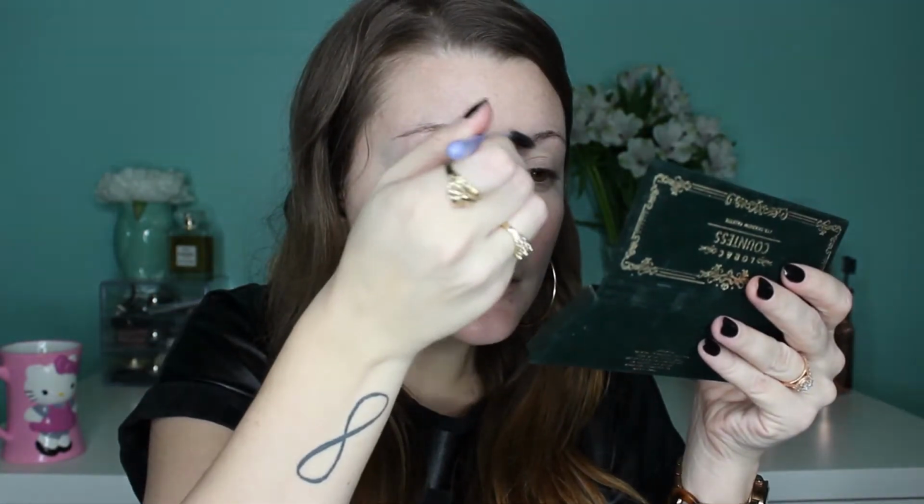I'm just using like random little palettes as my mirror today. So I know everyone says this in their chit chat get ready with me's. When people do chit chat get ready with me videos, they're always like, I don't know how to talk to you guys and do makeup at the same time. I have like a gap in my brow right there. It's super annoying. I understand what they're saying because I don't know how I'm exactly gonna do this either. And I really don't know what to talk about.